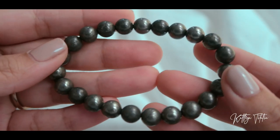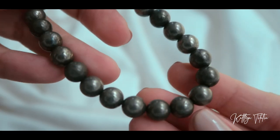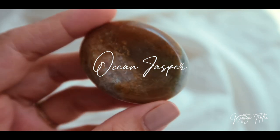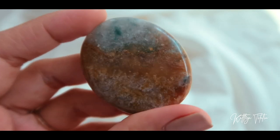And then last but not least, we are talking about I Scintillate PH. Again, I was able to grab a couple pieces from her shop. Let's start off with this pyrite bracelet. I also picked up some worry stones during her live sale. One is an ocean jasper worry stone. Again, you can see the dip. Very unique when it comes to ocean jasper.